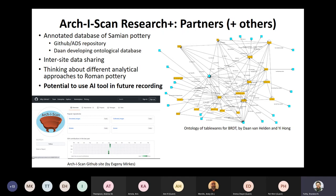Dan is also developing an ontological database, because obviously we're dealing with different collections, and all the data they've got on these collections, their context data, is done in a different way. Whenever anybody makes a database for their site, it's always different from somebody else's. Those are when they make relational databases.